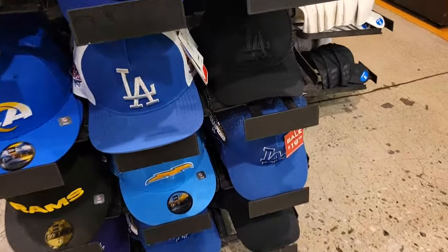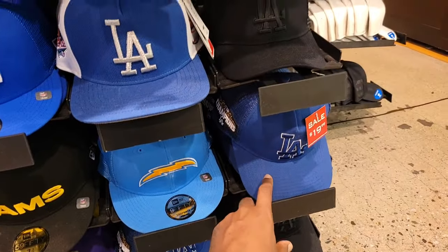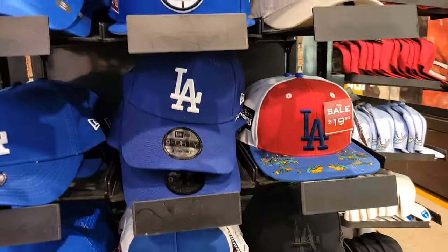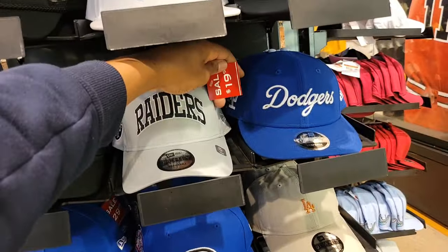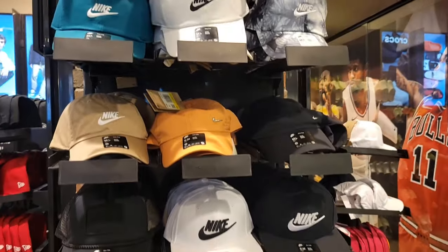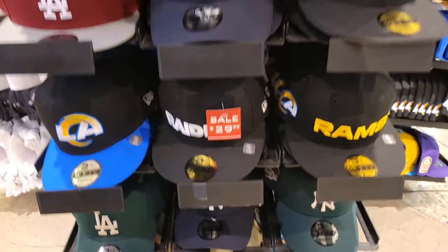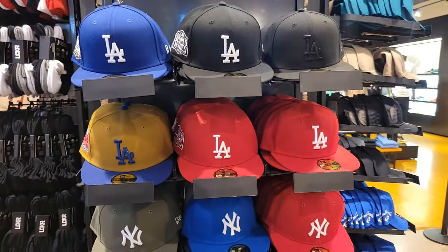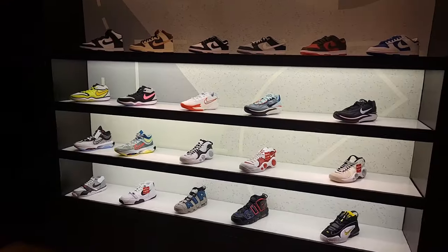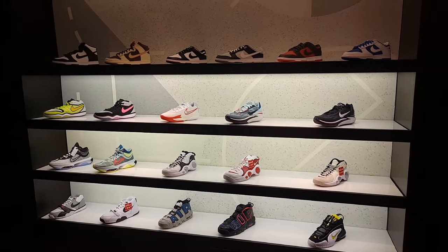Over to the hats real quick. We got these down to $19 now. I think these were $4.99 before. $19 for that. What we got back here? $29. What's this tag? $19. $4.99 might be gone. More hats down here. $29. Going on up. Yeah, the $4.99 is gone. Half of the basketball section, pretty much the same things we've seen before.